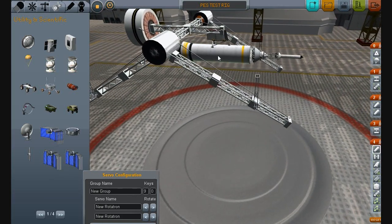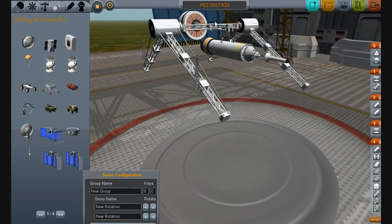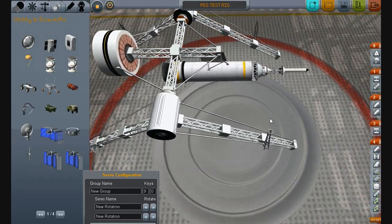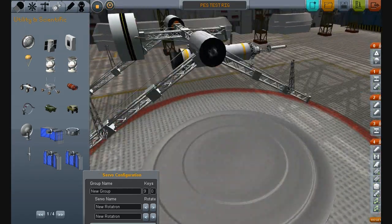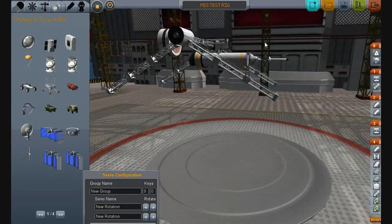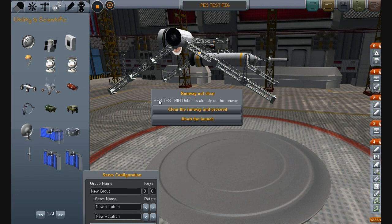The problem was the weight of the rocket booster. It was falling downward and instantly exploding as soon as it hit the structural fuselage. So I've gone for this underslung gantry system. We're going to give this a shot.